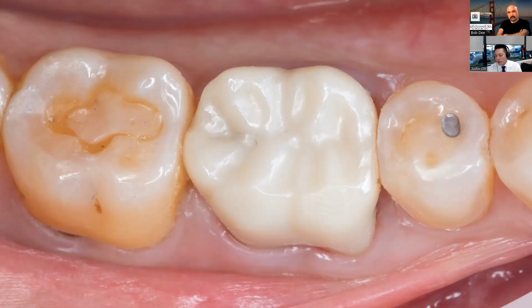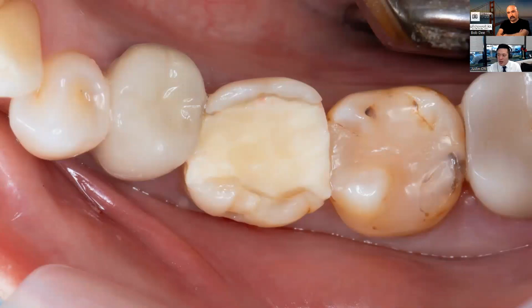And I normally use a resin modified glass ionomer, such as 3M's RelyX Luting Plus, but whatever cement you like using, you can use an adhesive resin, self-adhesive resin. It's really your personal preference. And we do have guidelines on bonding these restorations as well.